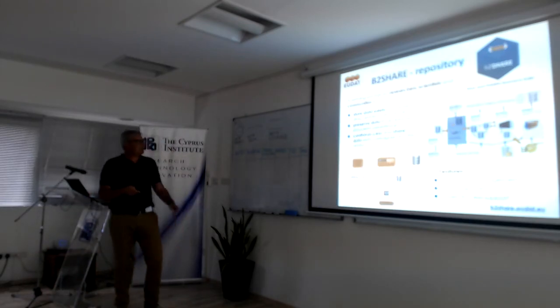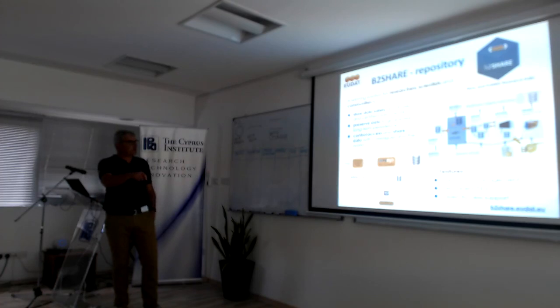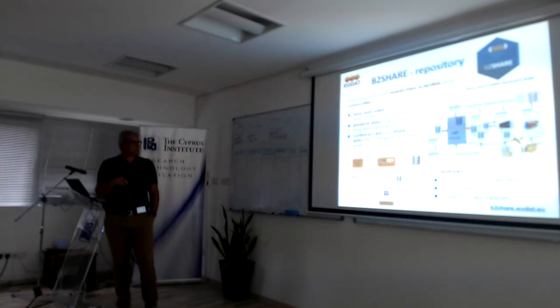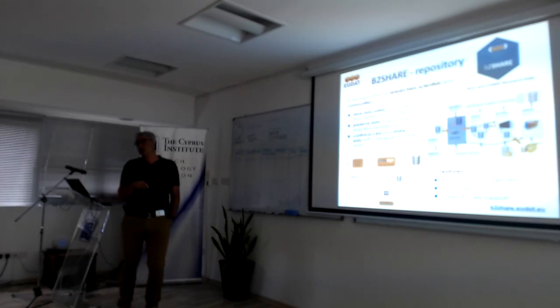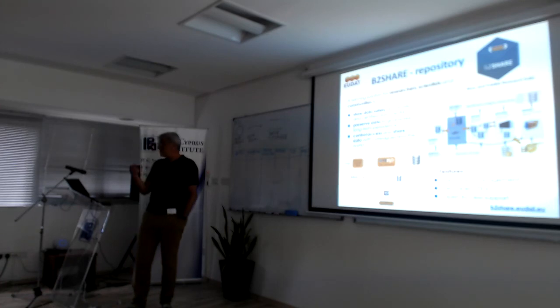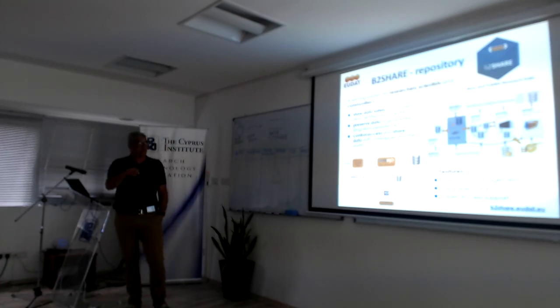I just want to point out B2SHARE. The technology behind it is Invenio, an application developed by CERN, which is also used in another repository called Zenodo. That is not the EUDAT B2SHARE, but another one funded by the Commission.